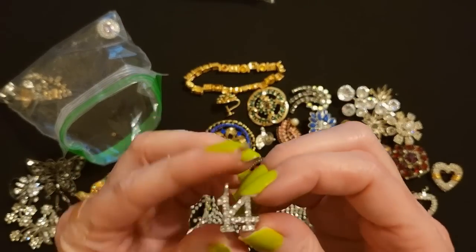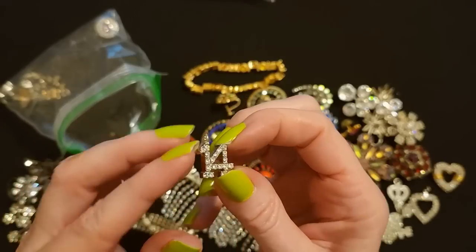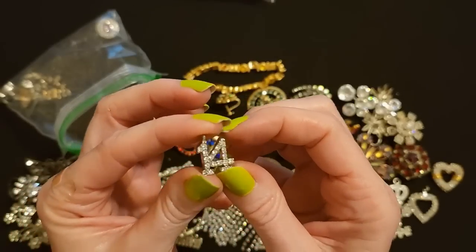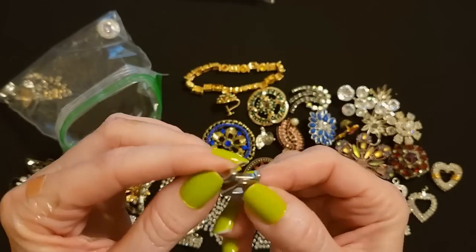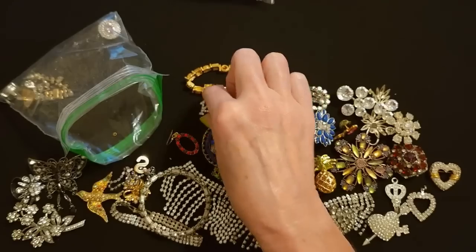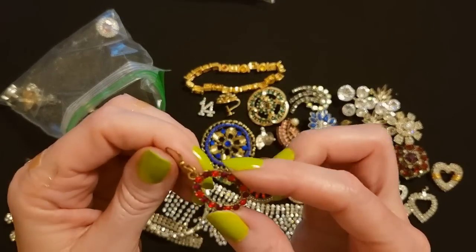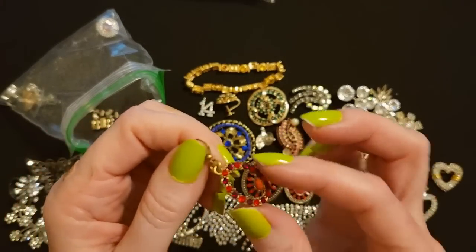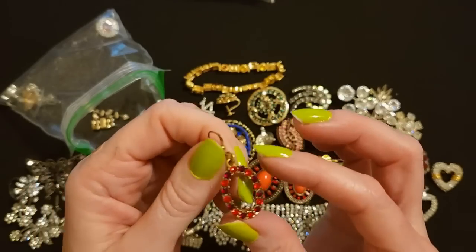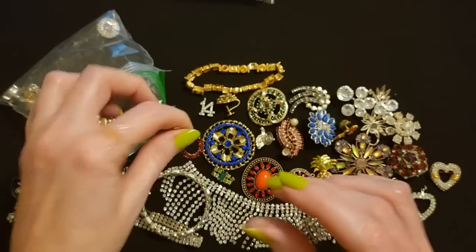We have the number 14 in rhinestones. The little loop, you can make a little pendant out of that or attach it to a charm bracelet or something. Yeah, little 14. We have this little earring here. This was attached to something. It's a little pierced earring with red and burgundy colored rhinestones going around in an oval.